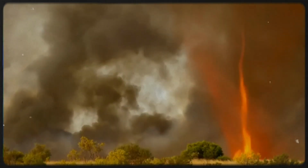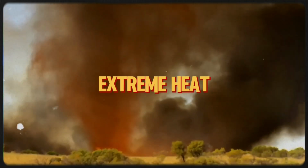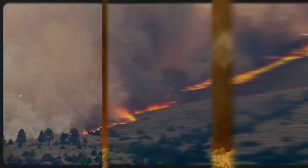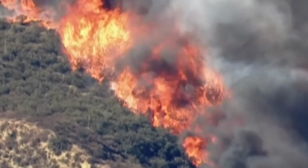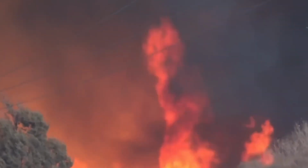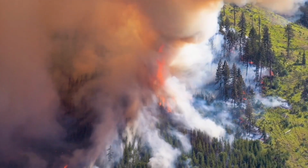Fire tornadoes are among nature's most frightening and volatile forces, created when extreme heat, intense winds, and dryness come together. They create destruction in mere seconds, turning wildfires even more deadly and more difficult to contain. With climate change fueling hotter, drier conditions, fire tornadoes are on the rise, threatening communities globally. Although we can't prevent them, knowing how they're created is the key to keeping ourselves safe.